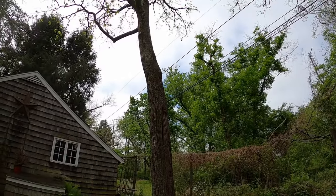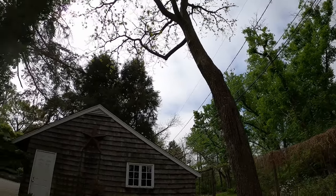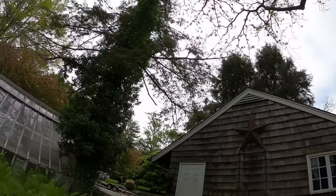And then this is the one tree I was talking about that needs to go. This one, and the one next to it. Trees are pretty big. They're kind of in a difficult spot, but it ain't an issue. We'll get it done. It's gonna take a while, maybe today, tomorrow, and a little bit of Saturday.